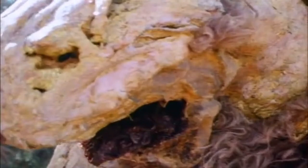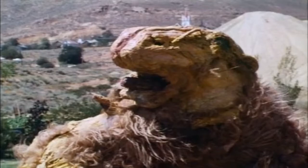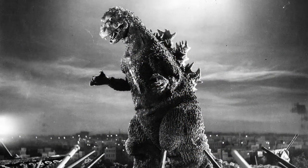Not that the monster looks great or anything, but own your crappy monster and don't keep him in the dark for most of the movie. Or shoot your rampage scenes at night to hide how crappy it is. Godzilla in 1954 did this better than you, and that is obviously a dude in a rubber suit.